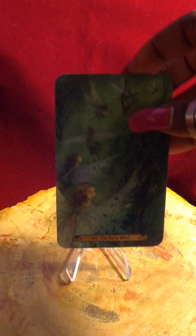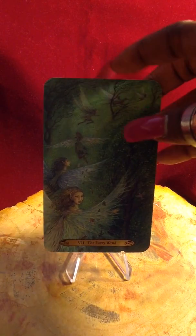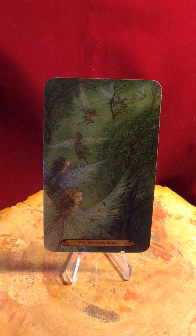This is another one of my favorites. The Fairy Wind. You hear a rushing sound in the distance, growing louder as it approaches. It is the sound of treetops dancing in a wind that comes closer and closer until it's upon you, lifting your hair and cooling your cheeks. You are surrounded by a sudden fragrance of bluebells and moss and honey.